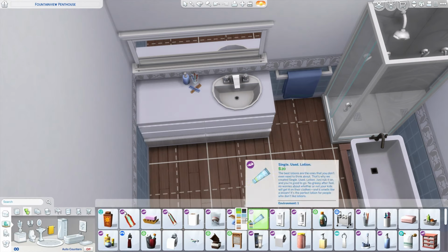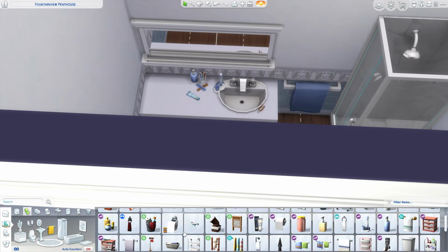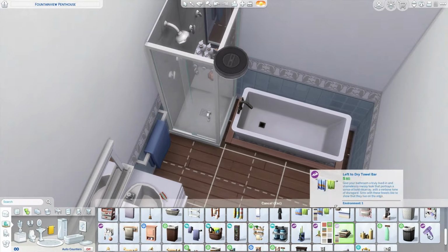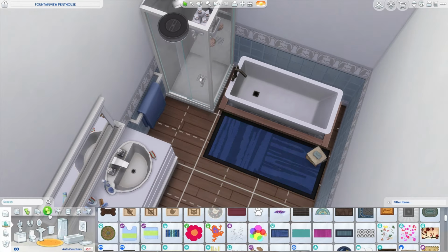But anyway, so now we are working on the father's bathroom. This is the ensuite. We do have 2 bathrooms, like I said. We have a family bathroom and we've got one ensuite as well, and I really like how this looks. I think this bathroom turned out super cute and it's definitely a more adult bathroom.